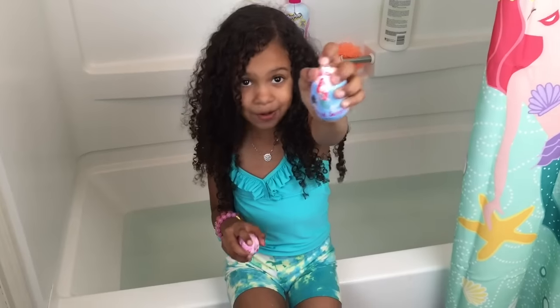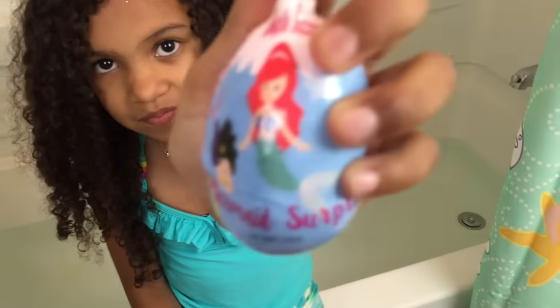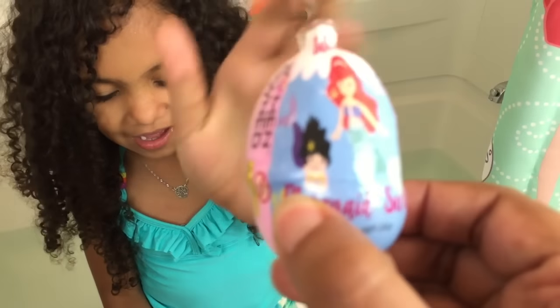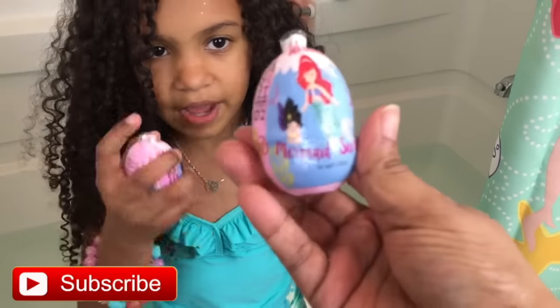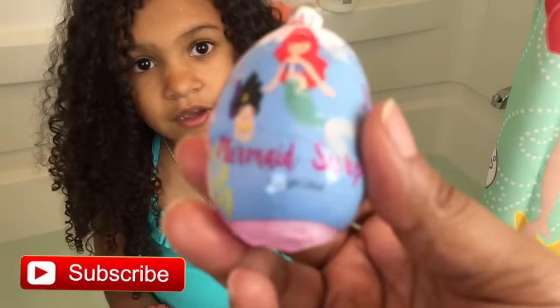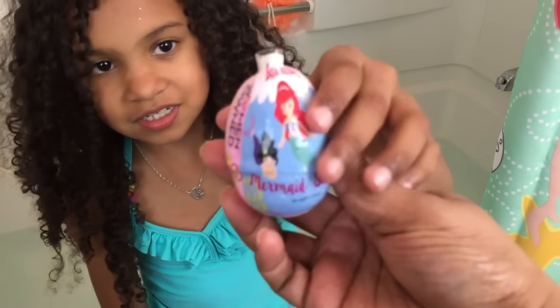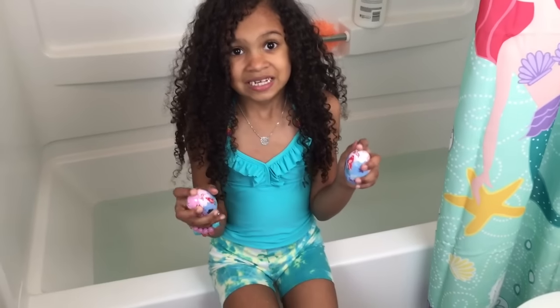And these are mermaids on the bath bomb. Let's see it. They're so cute. So there are surprises inside the bath bomb. It won't focus, but focus. There it is. There are mermaid surprises inside. So yeah, let's find out what's inside.